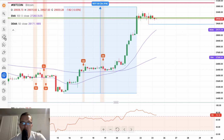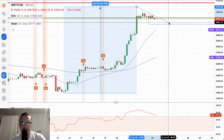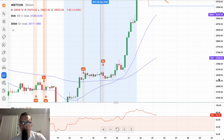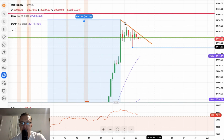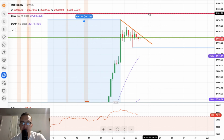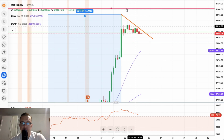So what should we expect here? We should expect a breakout above this line. I always painted it like kind of orangish. And this is what we should expect soon. A breakout above this short-term trend line, very short-term trend line, will likely cause a rally towards the swing high located at $31,044. So please keep an eye on this level.